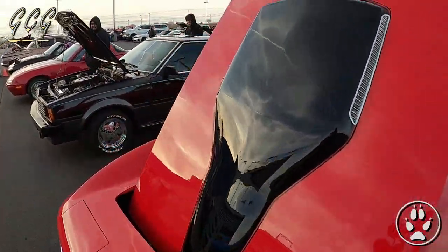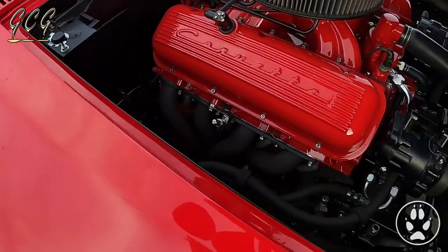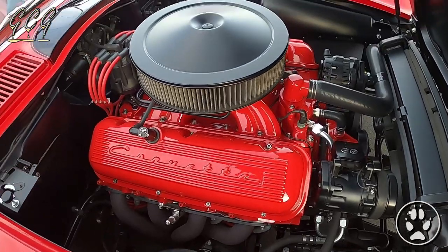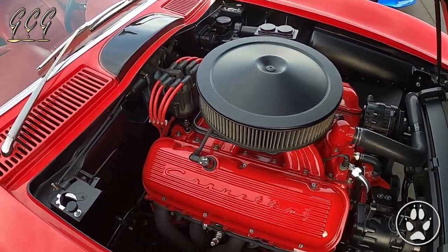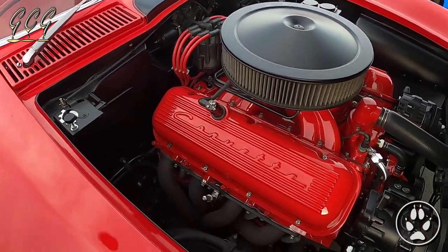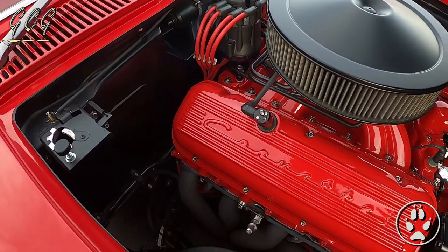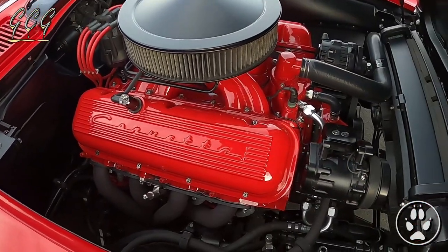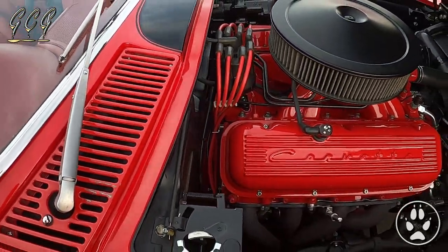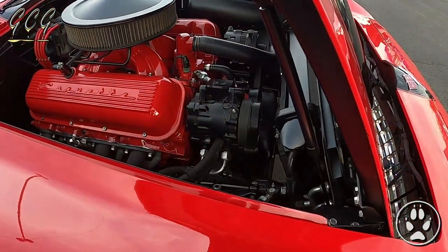That thing is clean. Excuse me, that 427. I mean, the headers are coated, all the accessories are all flat black. Look at the nut that's holding the air cleaner on. He's got, I think, the coil pack stashed in there. This car obviously is a rotisserie build. It's sweet. Looks like it's got catalyst paint on it, you know, it's single stage. The block is slick.